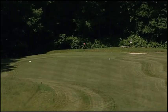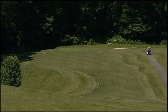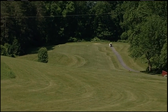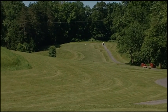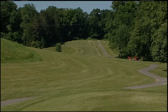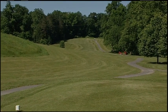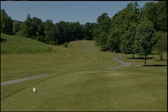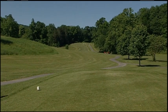All right, Randy, why don't you give us a little tour? Let's start out with number 1. Number 1, Harry, is a very interesting hole. As you see the foliage, it comes out very, very pretty in the summer and fall. This kind of hole is a risk-reward hole for our basic golfers.